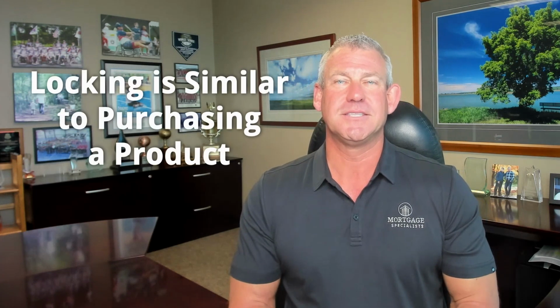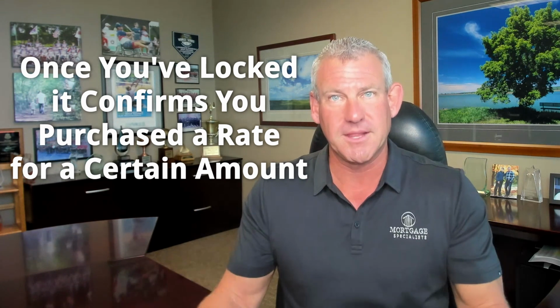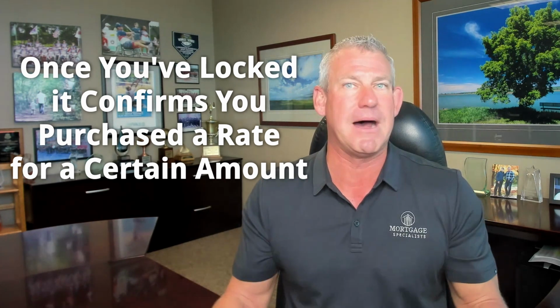So now that we understand a little bit about what locking a rate is and why people would do it, the easiest way I describe it to people is that locking is very similar to purchasing a product. Whether you're buying gas at the store, buying a stock, or going to the grocery store and purchasing asparagus, once you purchase that item, it's yours at that price. There's no going back generally and renegotiating or changing the price, which is the exact same thing that locking an interest rate does. Once you lock, it's confirming that you have purchased that rate for that amount, whether it costs you nothing, whether it costs you some money, or whether it gives you money back for a particular rate.